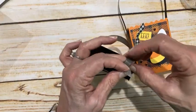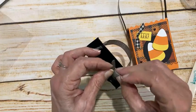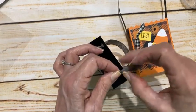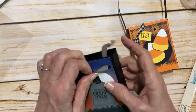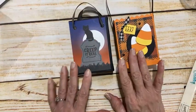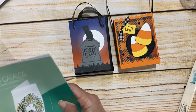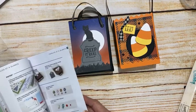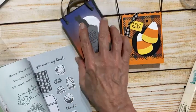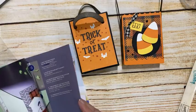And I just think that this set of dies is really worth having. It has all the cute little Halloween elements. But yeah, the bag here really takes it well beyond Halloween. And as I said, when I did my little catalog tour last night, yeah, Lisa, the whole thing is just outstanding. This whole bundle, I think, is really worth having. Let me find it real quick in here.